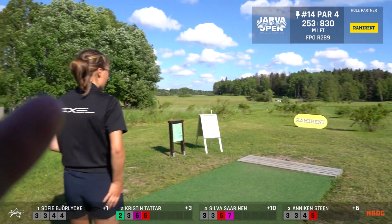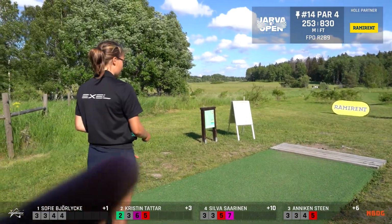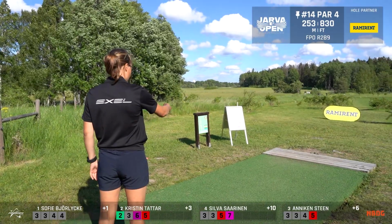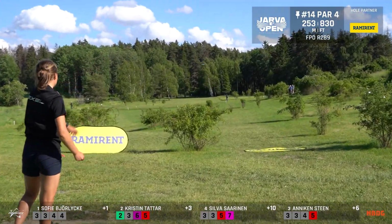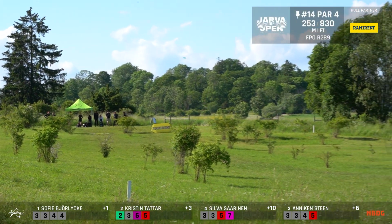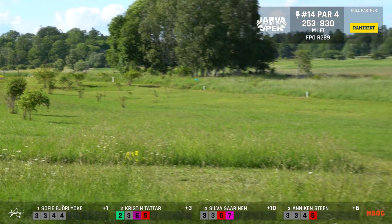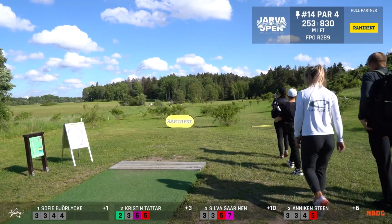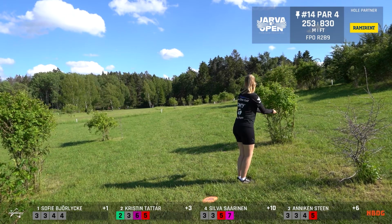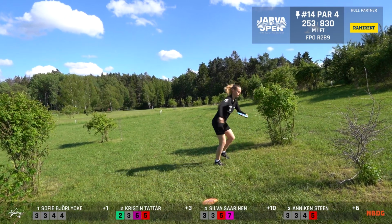Good shot from Kristin. Getting close to the river, but staying safe. Okay, I was kind of thinking that Silva might try and prove me wrong here, but she's taking a mid. She's throwing it hard and playing short of this OB river. Yeah, that's a smart play. I believe she does have the power to get across if she was feeling it.